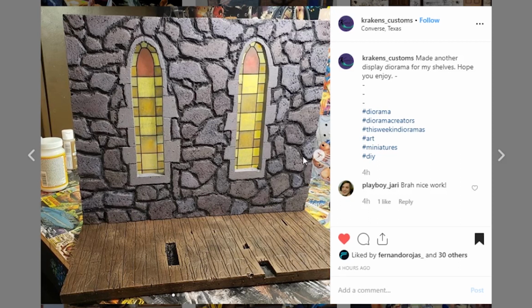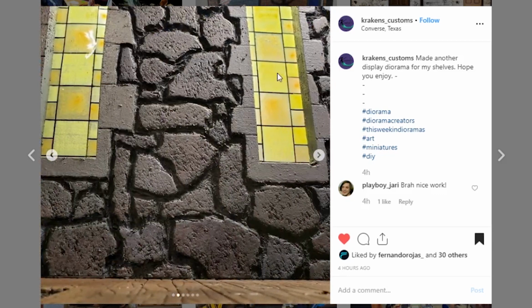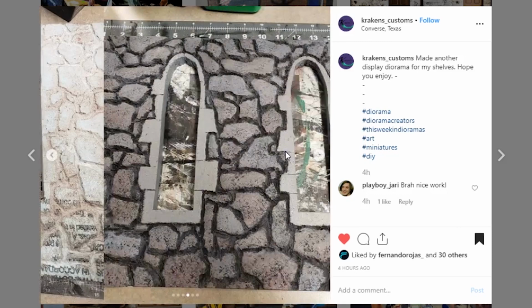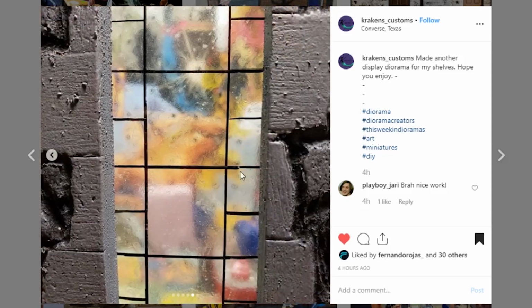You really nailed it. And I'm wondering if you just painted with translucent paint or if it's just regular paint. Either way, it looks super cool with the glow. Really actually looks like a stained glass window. So I really love it. And then your wood floor, the detail on it is really looking cool. And then your stonework is also looking really nice.